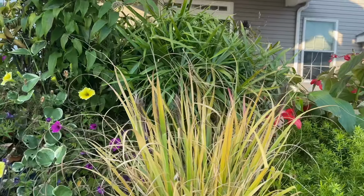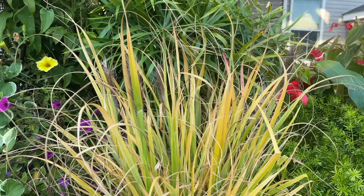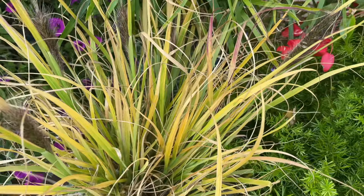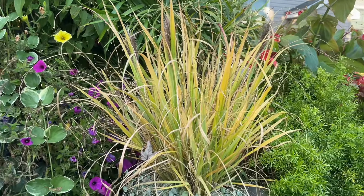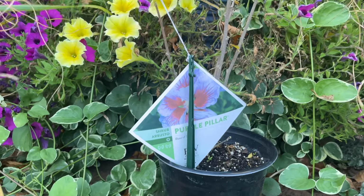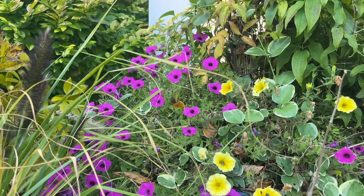Look at this grass. Look at how it changes colors. The yellow color of the blades, and then the brown plumes coming up. That's a perennial. Don't know the variety, but loving this. Got to figure out if I'm going to keep that in the pot or if I'm going to transplant it out into the landscape. I still have my purple pillar Rose of Sharon that I need to figure out where I'd like to put. And look at my petunias. They're still looking pretty amazing.